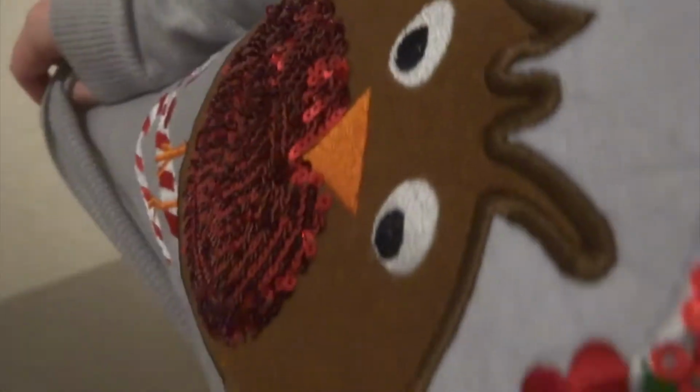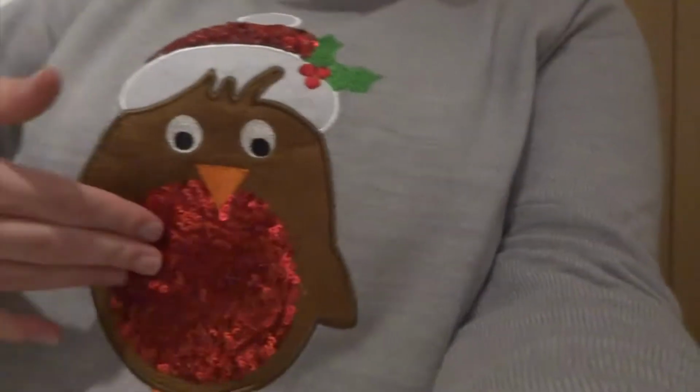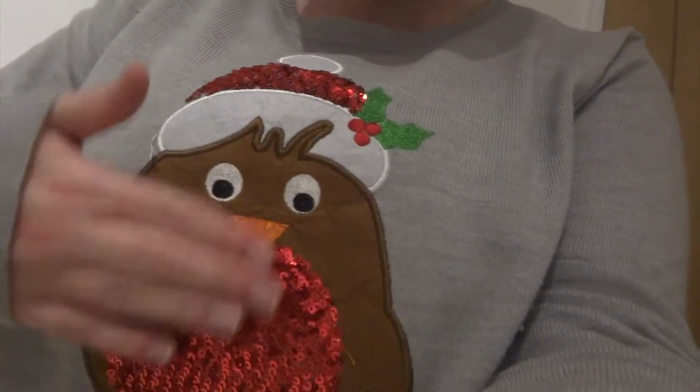I wore my first Christmas jumper of the season. This is this grey one from Primark, and it's got a little chick on it. It's so cute. It's all sequiny. And then I had on my black Kmart jeans, but like I said earlier, they got golden syrup on them, so I'm wearing my pajama bottoms now. But that's my outfit for today, and I'll speak to you guys tomorrow morning.